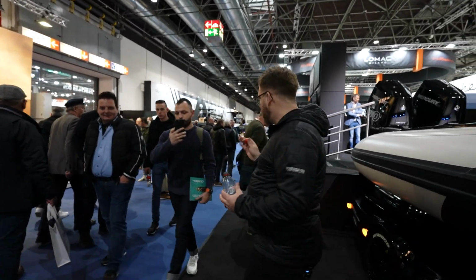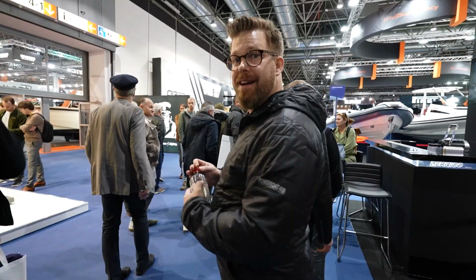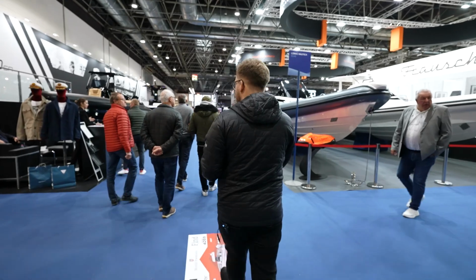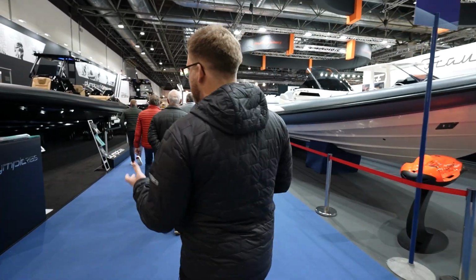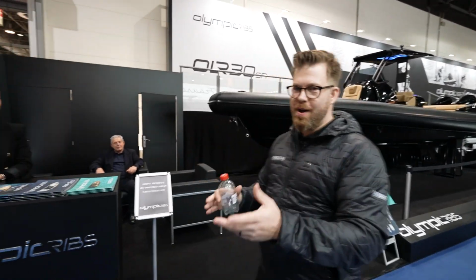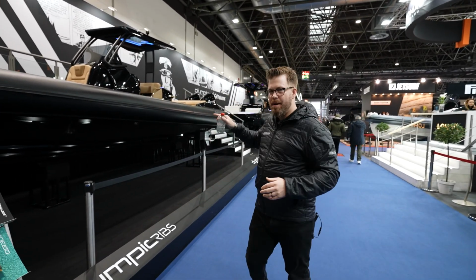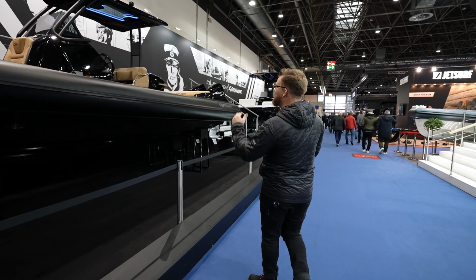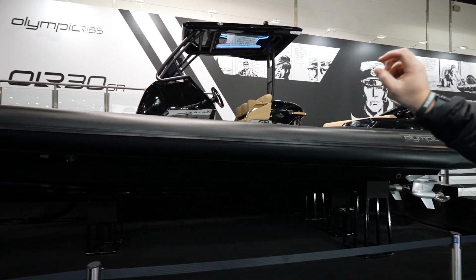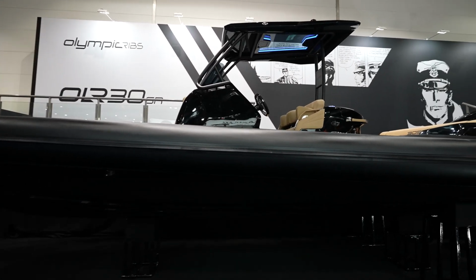We're going to now move this way, and we're going to go to Olympic ribs. Olympic ribs have a really great hull design and have a really good construction also. Can you give us a little wave for the camera? So the 30 SR is powered by 2 Mercury Verado outboards, has a really good T-top. And one thing I noticed about this the other day is I like the little features here that are real high quality, like the blue built into the T-top on the RGB color. It's a nice little feature.